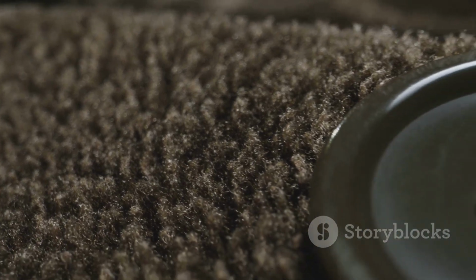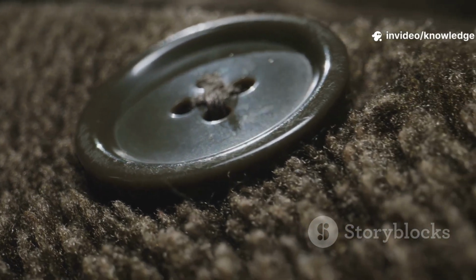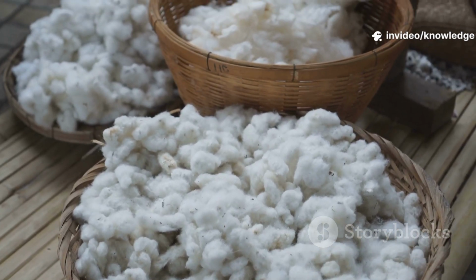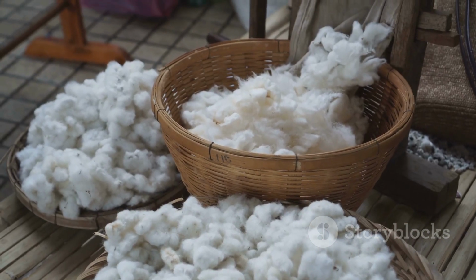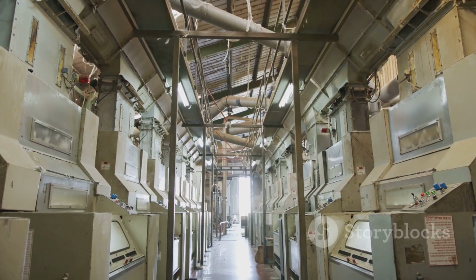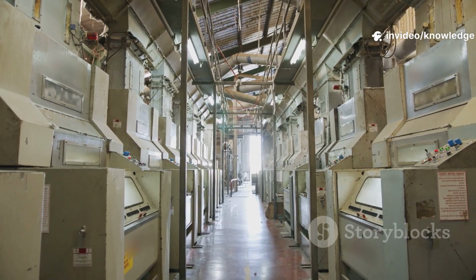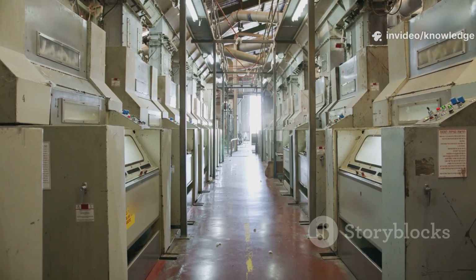Microfiber isn't a natural fabric like cotton or wool. Instead, it belongs to a whole different category of textiles, synthetic fibers. While cotton grows in fields and wool comes from sheep, microfiber is the result of human innovation and technology. It's a man-made material, born in a factory instead of a field. The process starts in large, bustling manufacturing plants, where science and engineering come together to create something truly unique.